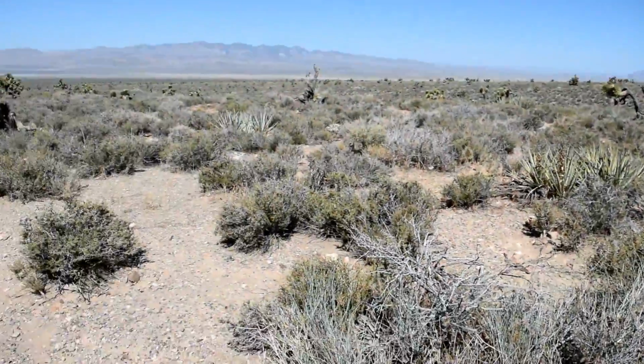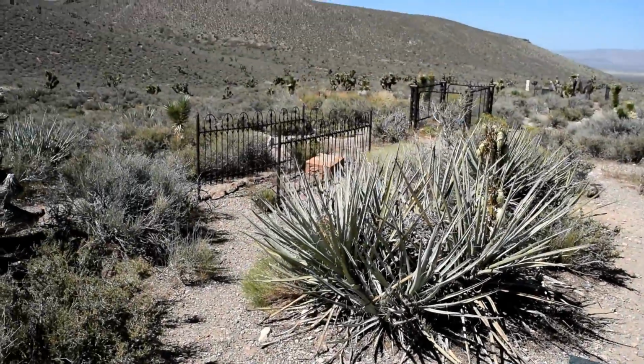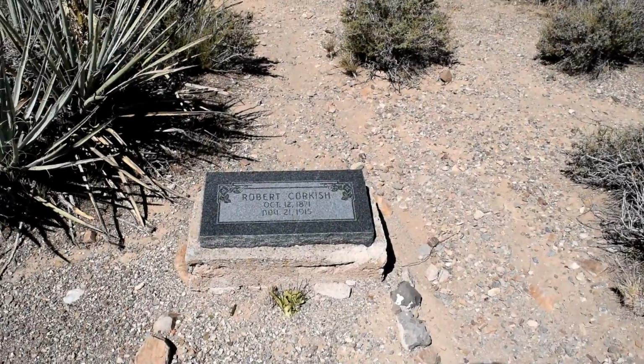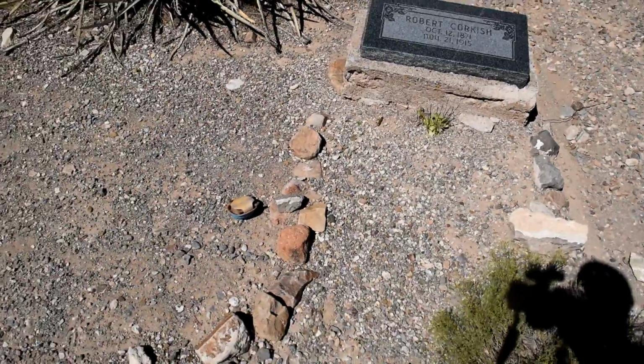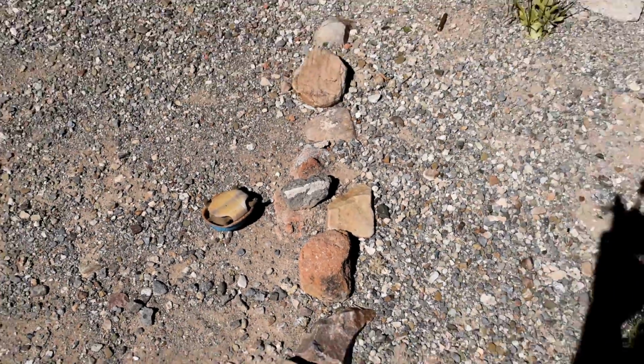I left my car running so it would stay cool. Most of these graves, it looks like the writing and stuff's worn off or broke off. But this is a newly replaced gravestone, born 1871 and passed away in 1915. There's an old toy turtle laying on the ground beside the grave.